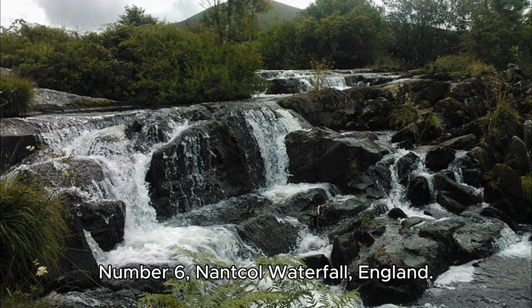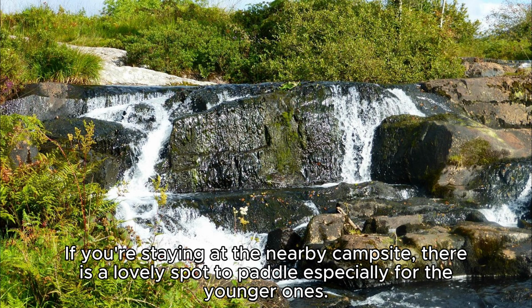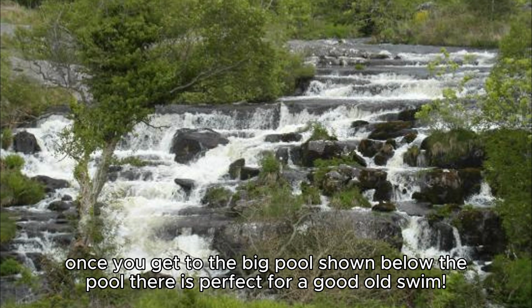Number 6. Nant Gwynant Waterfall. The pools at the waterfall are definitely up there with some of the best. If you're staying at the nearby campsite, there is a lovely spot to paddle, especially for the younger ones. However, as you walk further up the falls, there is a beautiful pool which is much deeper, and once you get to the big pool, it is perfect for a good old swim.